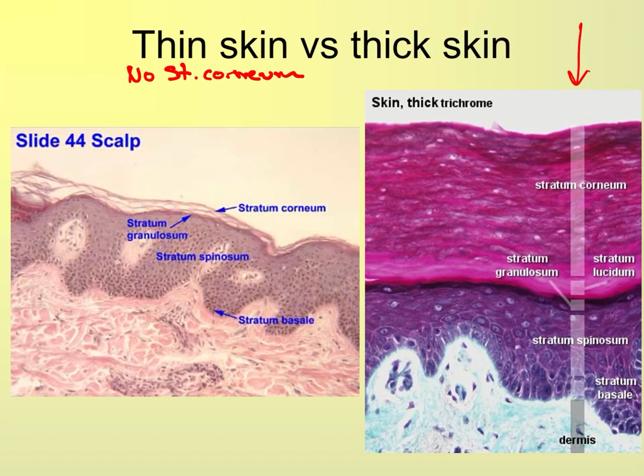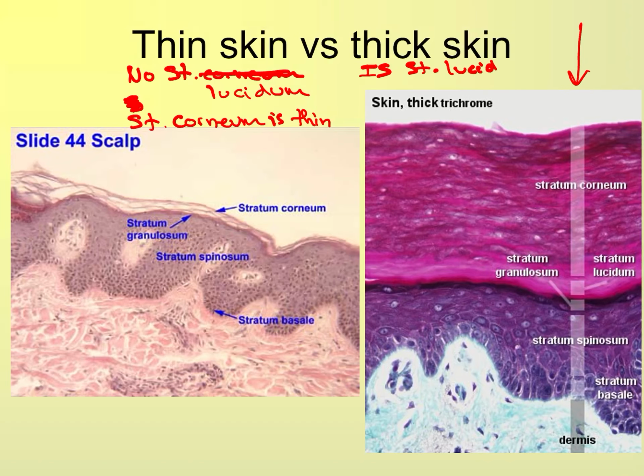Okay, and no stratum lucidum. I'm sorry if that confused you. No stratum lucidum, and the stratum corneum is thin. For thick skin, there is a stratum lucidum, and the stratum corneum is super thick. And that's our big difference between thick skin and thin skin. Where do you find thick skin on the body? Two places only, your palms and the soles of your feet.